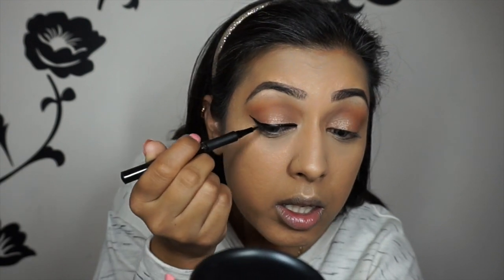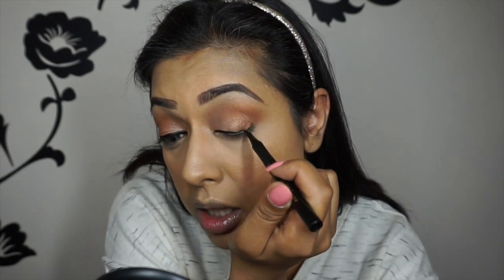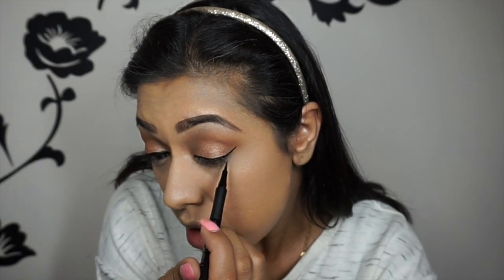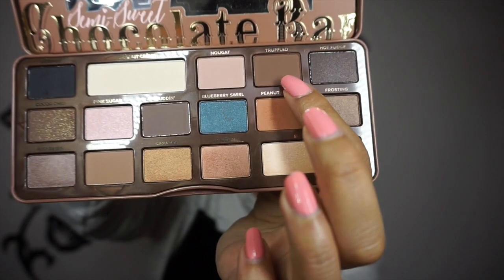I haven't done a huge wing as this is an everyday look, so this is a baby wing for me anyway. And then I have just done my usual eyeliner. It's no different to how it always is. The only difference is that the wing is a little bit tiny, and that's it really. Very nice and neat as possible. I'm not always neat when it comes to eyeliner, unfortunately. I'm not the best. Here we go, eyes nearly done.